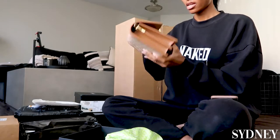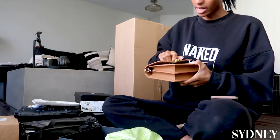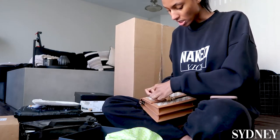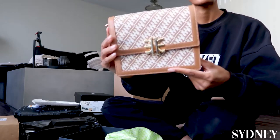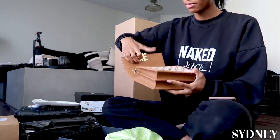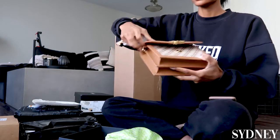Number four, and it's this really gorgeous bag. It has their logo all over it, kind of like how Fendi or Chanel does, or Louis Vuitton has their logo everywhere. But it's very, very classy, real simple. I'm absolutely obsessed. You can use it as a clutch, or it comes with a strap on the inside. Oh, and this is what the inside looks like.